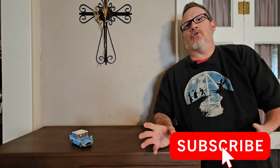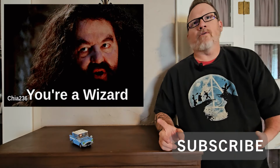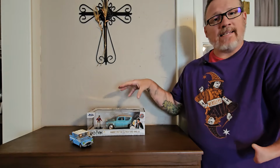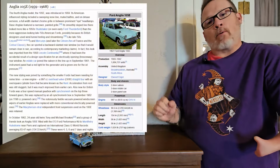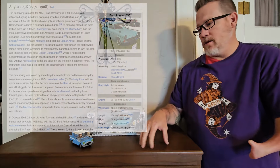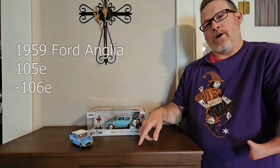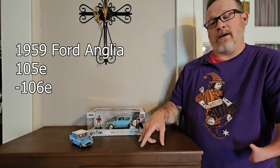Somewhere around 2002, I read Harry Potter for the very first time, and I just fell in love with the whole series and the whole story. For those of you who may not be familiar with the Ford Anglia, in the movie, the car is a 1959 Ford Anglia 105E. They were manufactured in England for Ford. The specific car I've been trying to look for was the one that was imported to America, which was the submodel 106E, which denoted the left-hand drive.